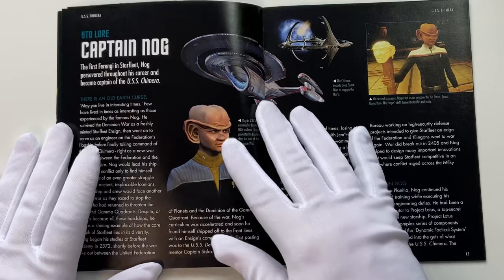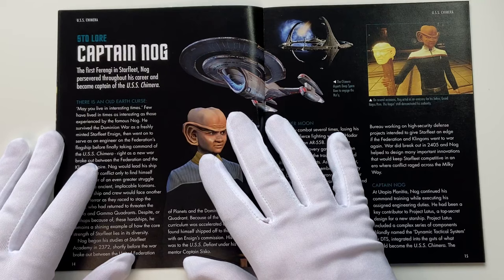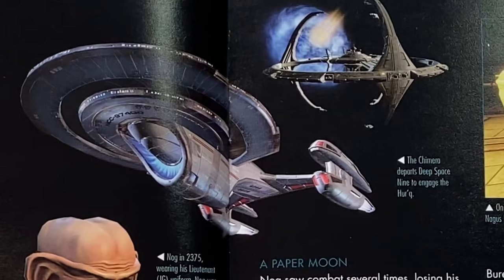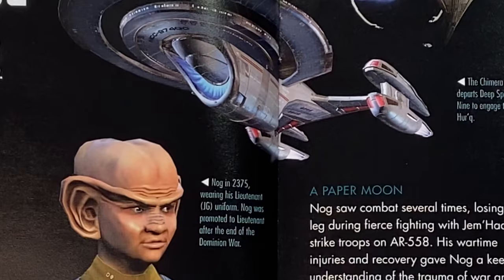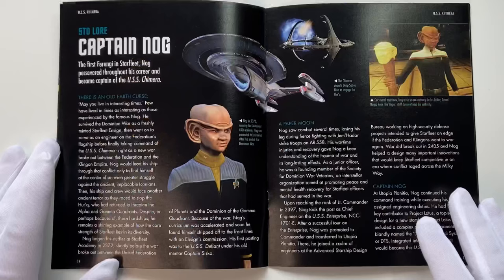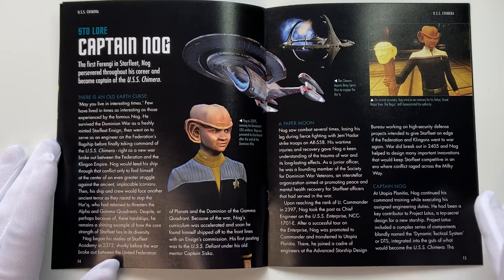So Captain Nog, the first Ferengi in Starfleet. Nog persevered through his career to become captain of the USS Chimera. May you live in interesting times. Few have lived in times as interesting as those experienced by the famous Nog. He survived the Dominion War as a freshly minted Starfleet ensign and went on to serve as an engineer on the Federation's flagship before finally taking command of the USS Chimera. So, he went on to serve as an engineer on the Federation's flagship.